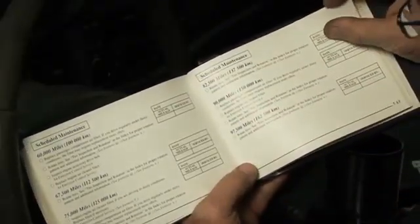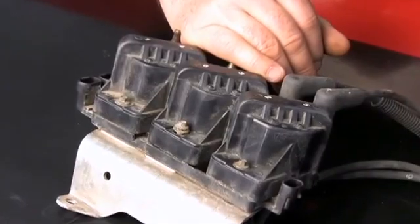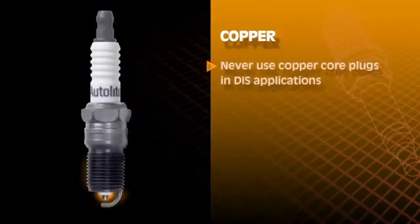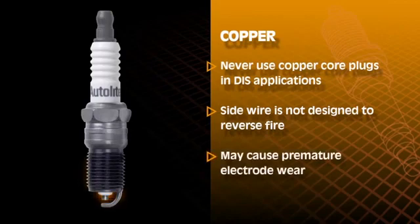Even today, you will still see a copper core plug in a few applications, but the original equipment manufacturers will specify a 25 to 30,000 mile change interval for conventional copper core plugs. You should never use a copper core plug in a DIS or a distributorless ignition system application. The sidewire is not designed to reverse fire in the way that a plug like the Autolite Double Platinum or Iridium Enhanced Autolite XP spark plug can. Using a copper core single platinum plug will cause premature electrode wear on half of a vehicle's spark plugs in as early as 18,000 miles.